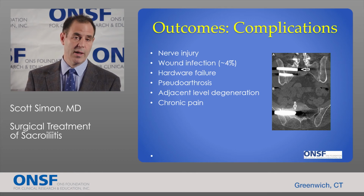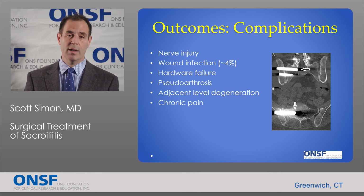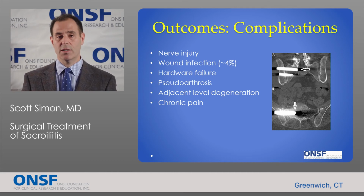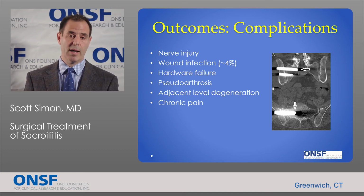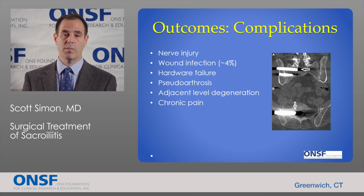But the most dreaded complication, I think, is malposition of the implant with nerve injury or compression. And that's seen in this CAT scan to the right, where you have an implant that's too long, extending into the S1 foramen, injuring the S1 nerve root. And this results in an unhappy patient in the recovery room that needs to be promptly taken back for revision to relieve that compression.